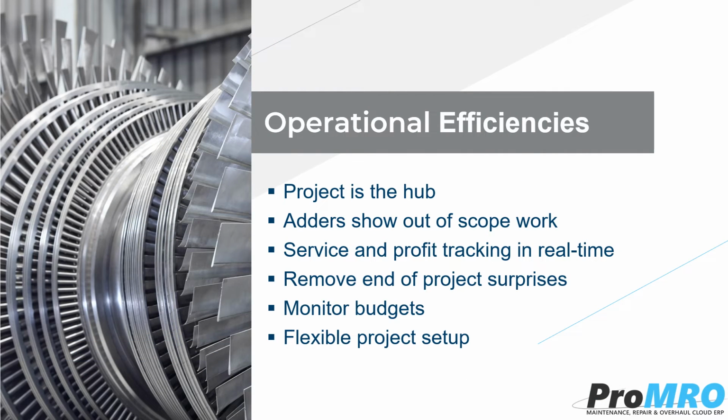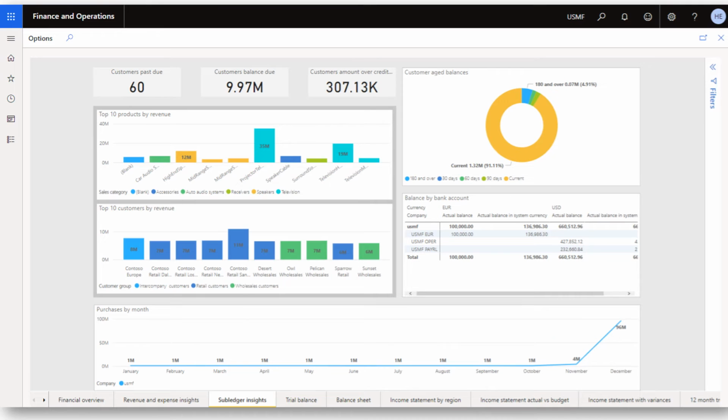The project in ProMRO is the hub for the repairs. Out-of-scope work is easily handled using adders, which preserve the original estimate and clearly show the out-of-scope work. Shop personnel time can be entered with the ProMRO time card. The cost of labor is then automatically applied to the project, enabling real-time insight for management to track project profitability.